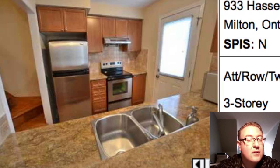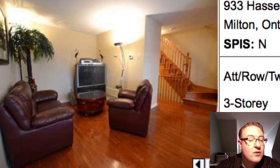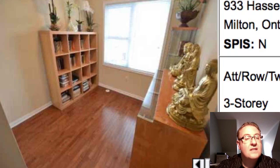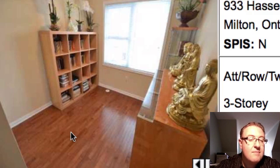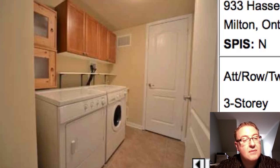Anytime in July is when they're looking to move. So they got backsplash, stainless steel appliances. There's your walkout to the balcony. Hardwood throughout, so you got hardwood stairs, hardwood floor here, hardwood upstairs in the other rooms. Now this room is commonly used as an office. You could put a queen bed in here, but it doesn't leave a lot of extra space. Okay, and then there's your bathroom there.